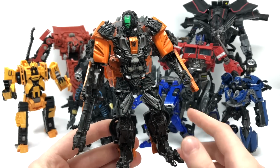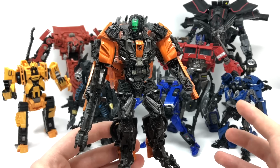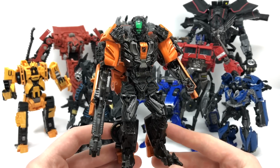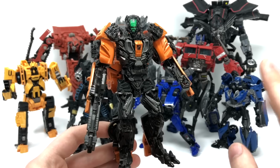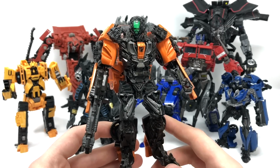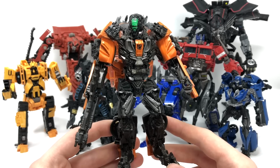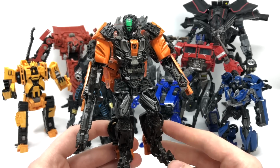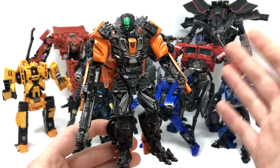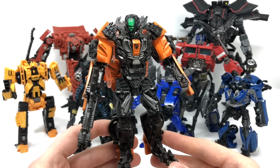This video is primarily going to be based upon my own personal experiences here in the UK and looking at various aftermarket prices. So Shadow Raider is one that is sold out all across online stores, and I never saw this particular figure at retail. We don't really tend to get many Studio Series figures here in the UK at retail anyway. They always have to be sourced via online retailers or sites such as eBay, which is where I get the majority of my figures from.